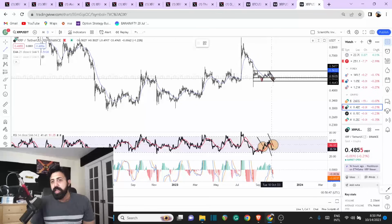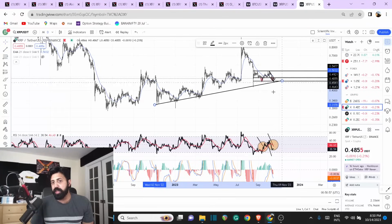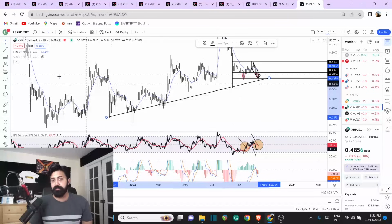Now, if we do drop to that level as we discussed on a short-term horizon, then from your long-term movement, you are most likely looking at something like this. You come somewhere close to this range and then you bounce off. That's going to be a possibility. Now, why am I highlighting that possibility?